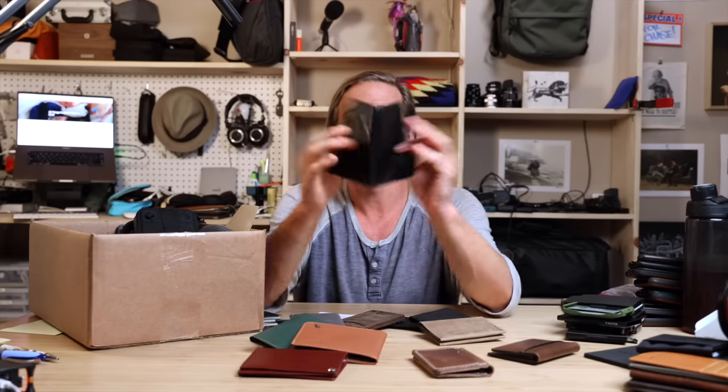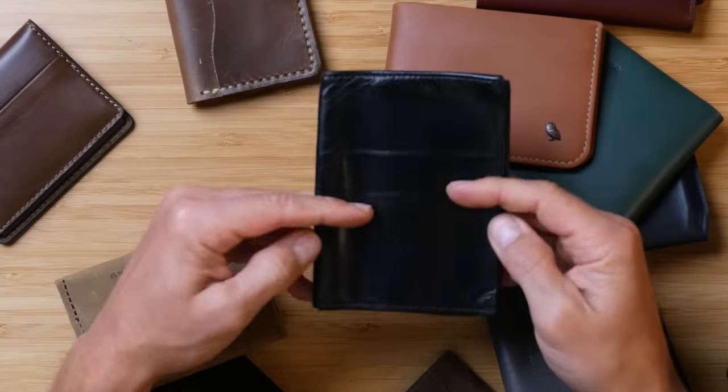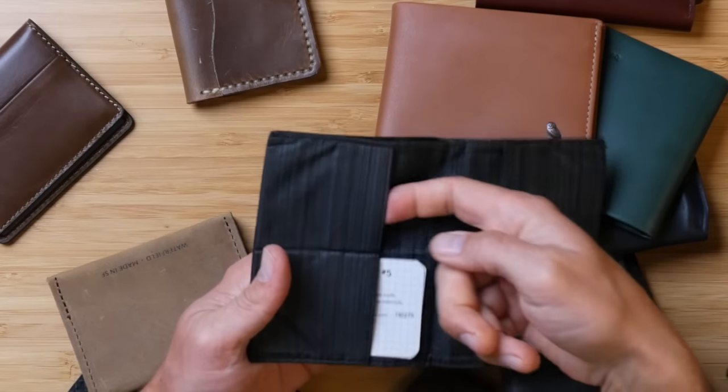Here is one of my favorite wallets of all time. It is from Aliet. I used this for years. Can you tell? You probably can't. It just is broken in so good. Made in the USA. Four card slots.